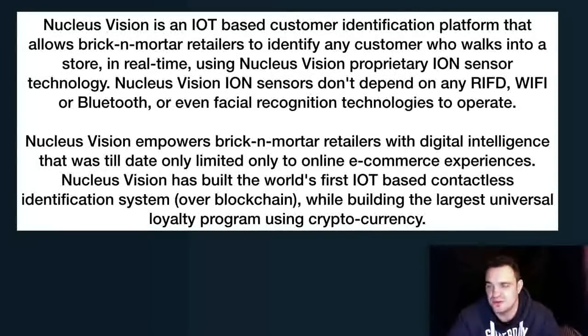So when you walk through the doors of Claire's Accessories, Next, Armani, wherever you shop, it will identify who you are in real time using their special sensor technology, and there's no need for Wi-Fi, Bluetooth and all these types of things. It will empower the retailers to take your digital data from maybe many different stores, how your shopping habits are and everything else, and use that to create a loyalty program or offerings to you as you walk around the store. And they're trying to create a big universal program using one cryptocurrency.